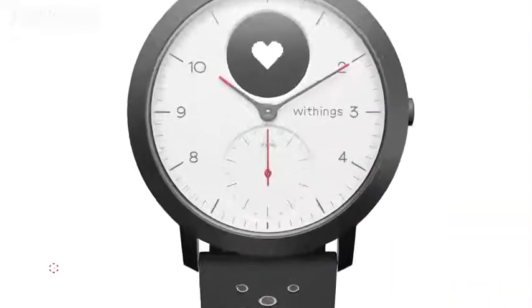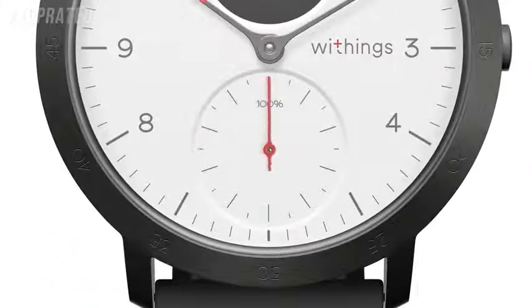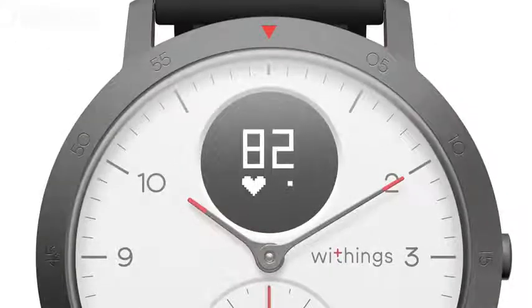Steel HR Sport is a real watch with a unique extra, an activity dial which shows progress towards your step goal, but it also has a digital display so you can easily view heart rate and other health data at the push of a button.